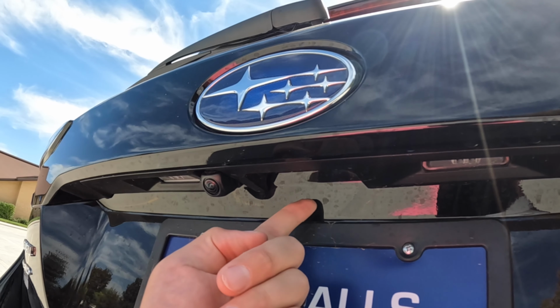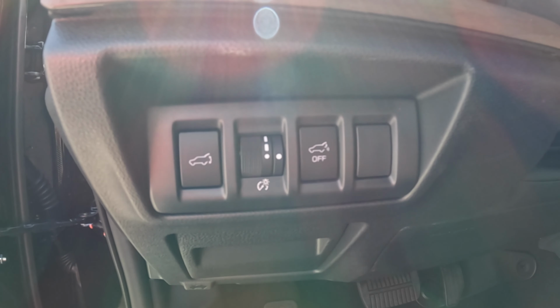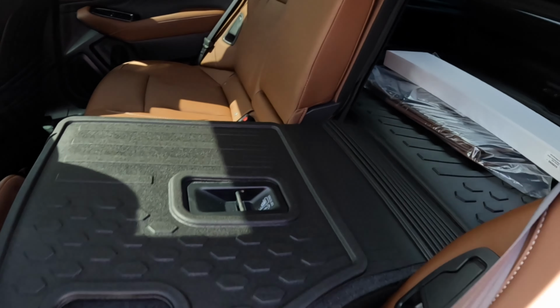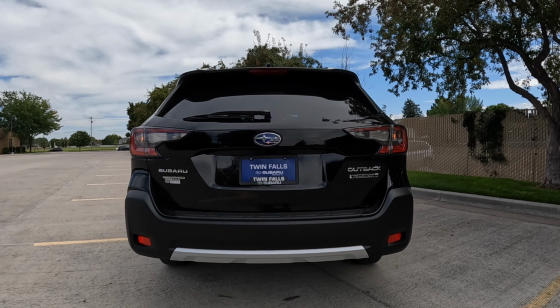Otherwise, there's 4 ways to access the hatch. You can push the button underneath the emblem. You can push the button that's on the dashboard. You can climb through the back seats, or do the laziest of all like I am and just use the remote for the power liftgate feature.